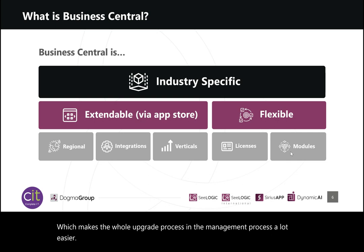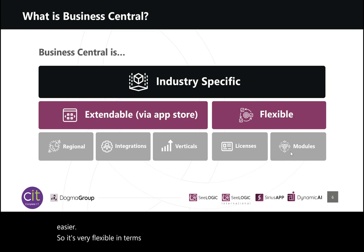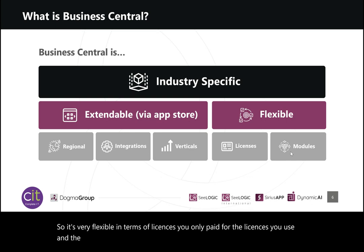It's also very flexible in terms of the licenses. You only pay for the licenses you use, and the licenses you use are only costed based upon the functionality and the modules which are required. And these can go up and down on a month-by-month basis.